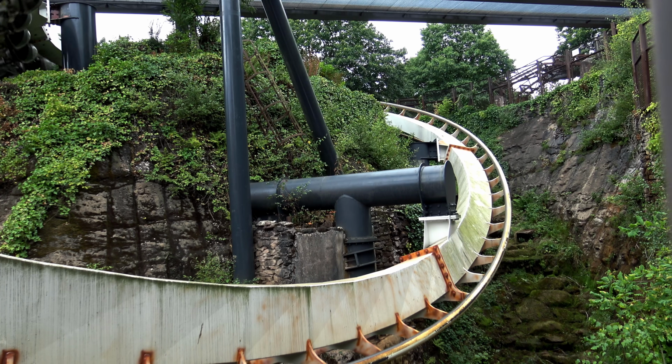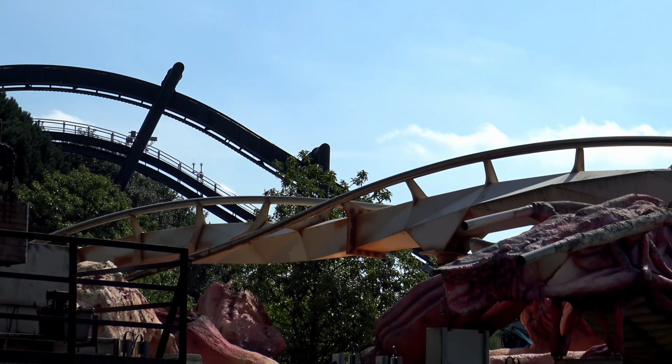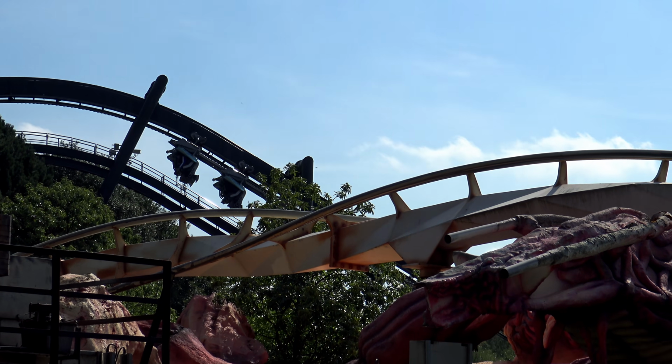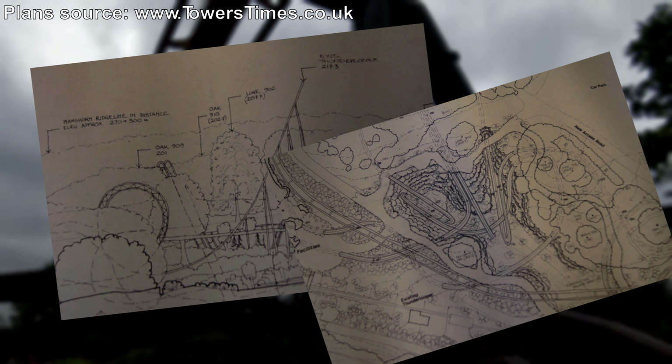Nemesis is an inverted coaster built by Bolliger and Mabillard, otherwise known as B&M, way back in 1994, and this is a coaster which is widely regarded as one of B&M's greatest hits. Although the project was dubbed as Secret Weapon 3, Nemesis was actually the first secret weapon to be built, with Secret Weapon 1 and 2 never seeing the light of day.